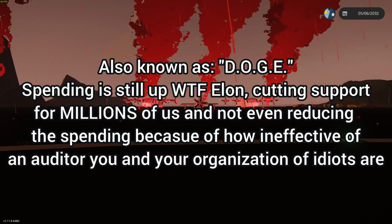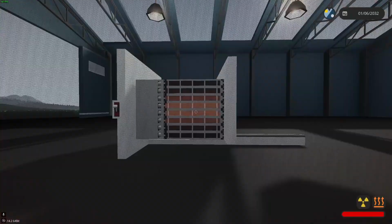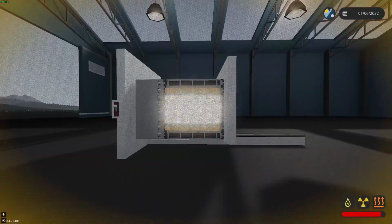Welcome back to an inappropriate use of government spending. This time we're getting acute radiation sickness and maybe perhaps developing something that can fly forever.